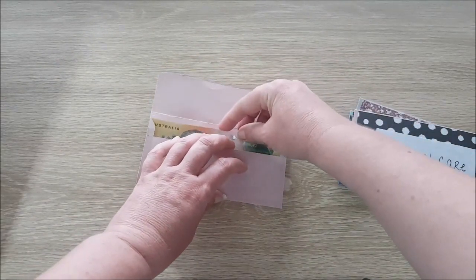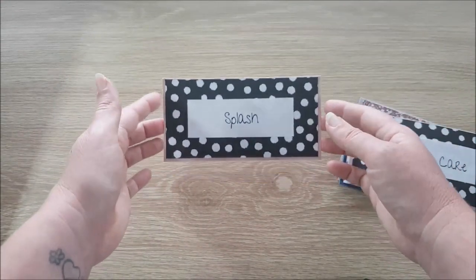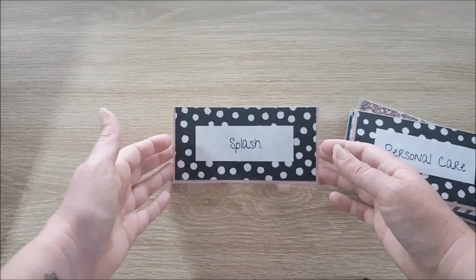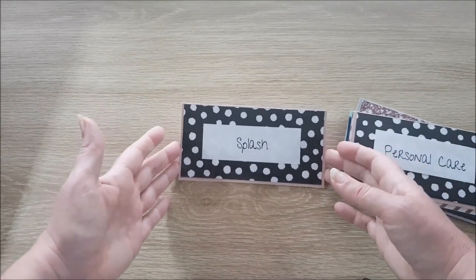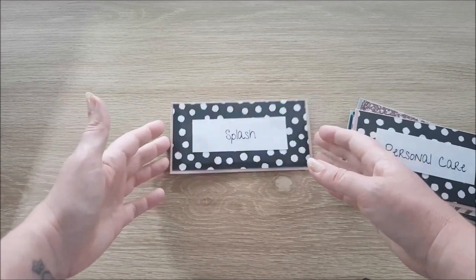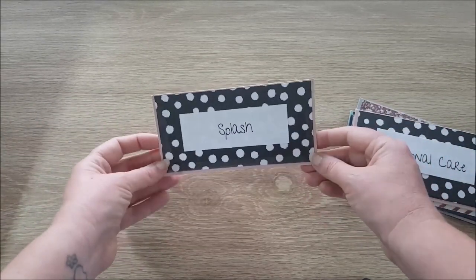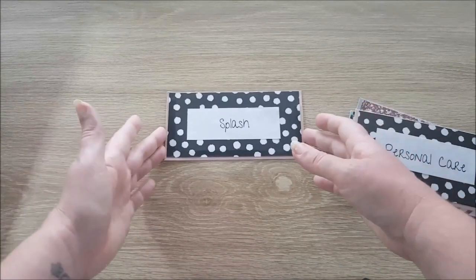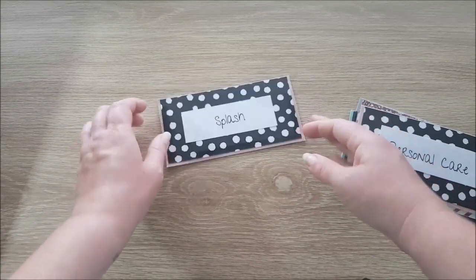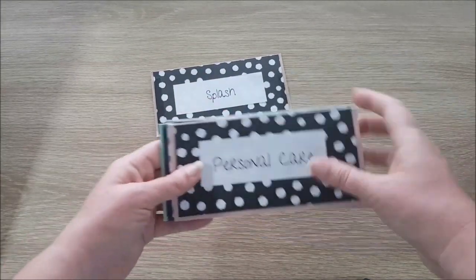So we typically will use our splash cash to buy things like treats and ice cream and junk food. We can use it for eating out if we want to, or coffees. We can save it up and buy something that we want for ourselves rather than having it come out of a different category. And we can just use this for whatever we want. The other person doesn't even need to know what we are doing with our splash cash. It is none of their business. And that is why we have that. So it's ours to spend however we want on whatever we want.